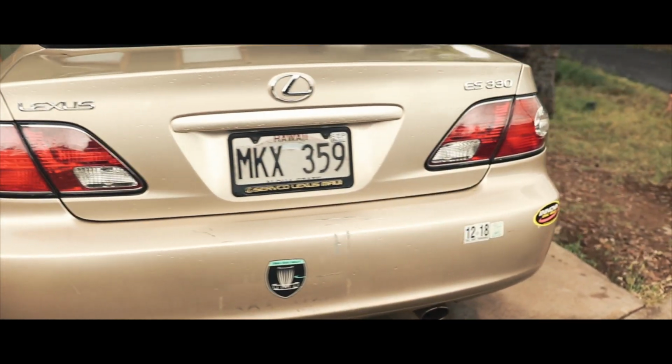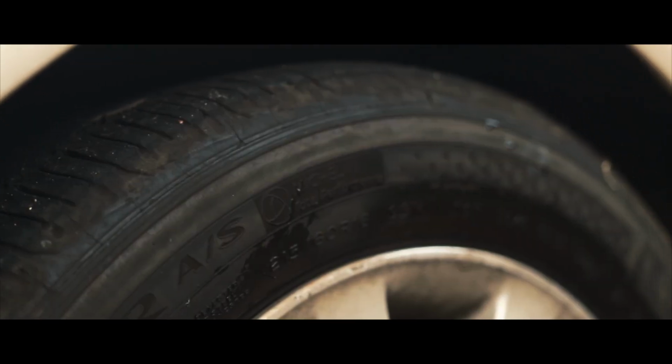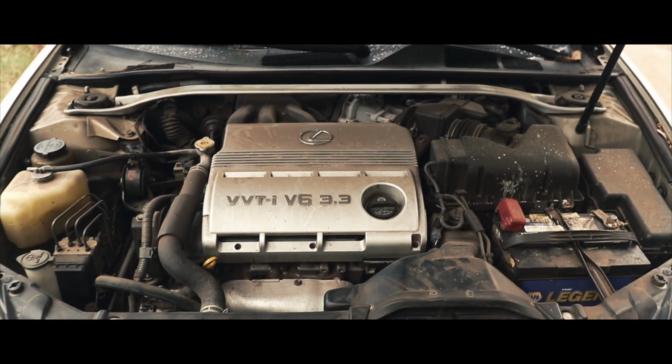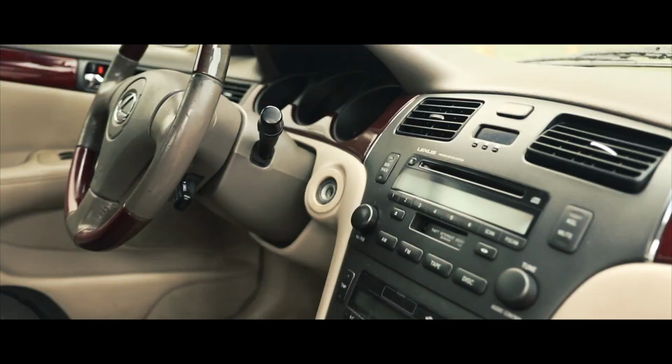I wanted to start off by saying that I bought this car with 150,000 miles on it. It has a clean title, and I paid $3,500 for it. So this includes paperwork, title transfer, plates, and stickers, whatnot. So all that stuff, $3,500.